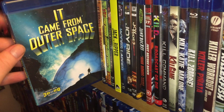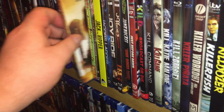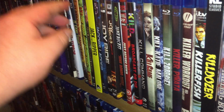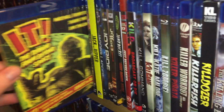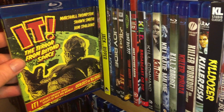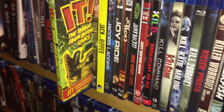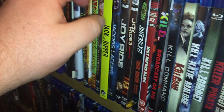It Came from Outer Space. It Stains the Sands Red. It's an interesting zombie flick with like one zombie in it. The Terror from Beyond Space. If you're wondering where the movies are, I have them on my Steelbook. They're in the Steelbook section.